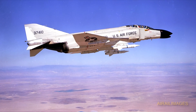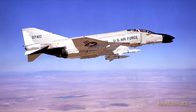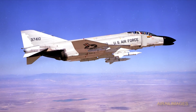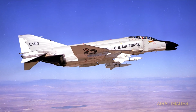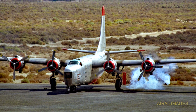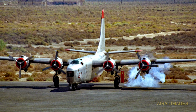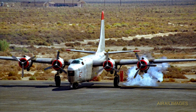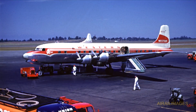An Air Force F-4C was photographed high over the Mojave Desert as the Phantom carried GAM-83 Bullpup missiles during a test flight out of Edwards Air Force Base in March of 1964. Smoke curls back from the No. 1 engine of Privateer Air Tanker No. 127 as it makes ready to depart Fox Field at Lancaster, California to fight Southern California wildfires in August 1997.